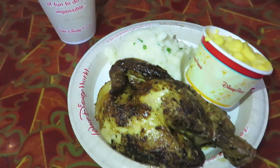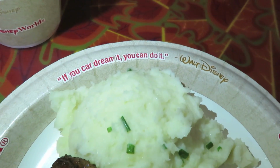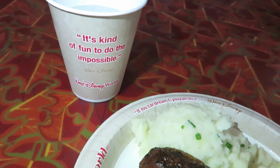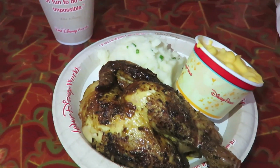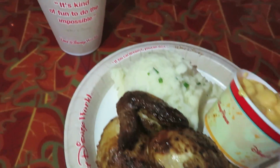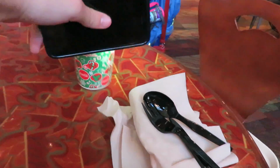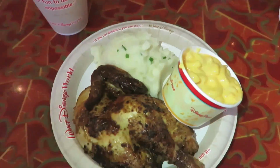And check out, they have these new plates, right? And they have Disney quotes on them. So here's one: if you can dream it, you can do it. And then the cup says, it's kind of fun to do the impossible. So yeah, new plates, new cups. That's the holiday cup over there. Go ahead and grab it. That is a holiday cup. But yeah, they have new plates and cups.